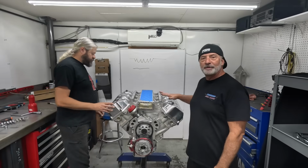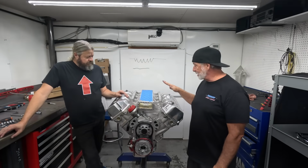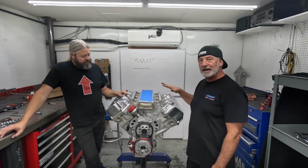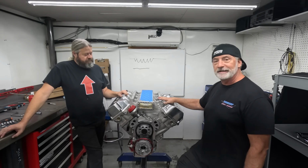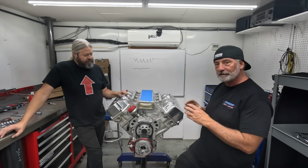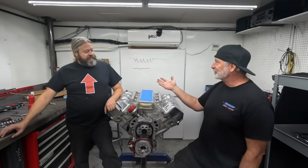All right, as you can see, we have a complete short block here, ready to go home to Finnegan's garage and get shoved back into Blasphemi. We have a few more upgrades to do when we get back home. But for now, we are complete here. We've got new pistons, a little taller, a little different. Cam timing set exactly where we want it.